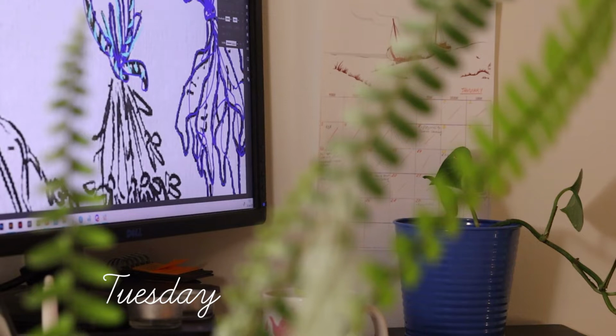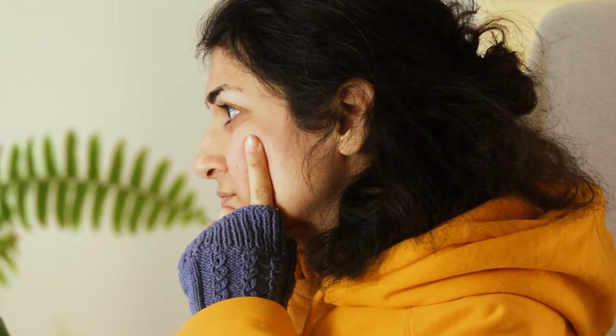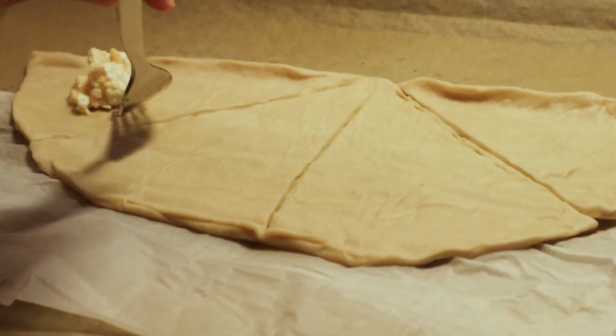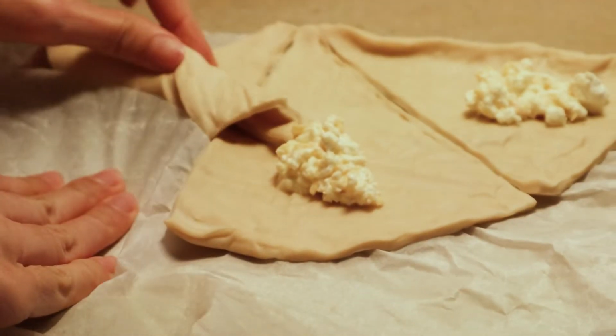The next day I set off to digitally finish a sketch I liked from my sketchbook. I worked on that until lunch, when I had one of my lunch go-tos, a quick batch of small cheesy pastries, because I'm quite lazy when it comes to food.